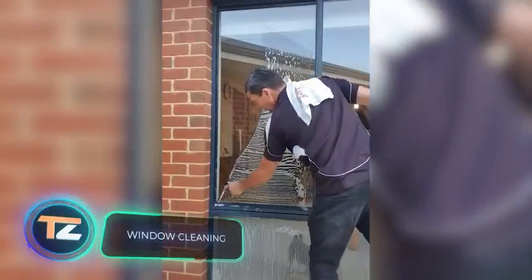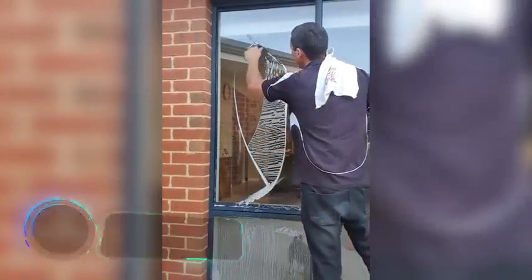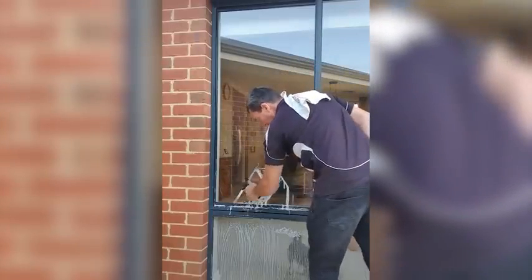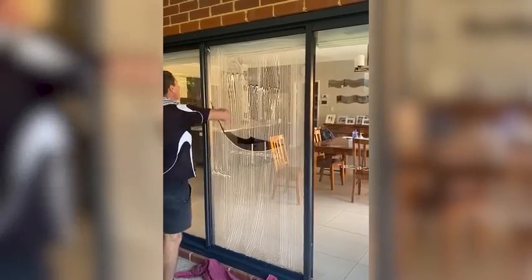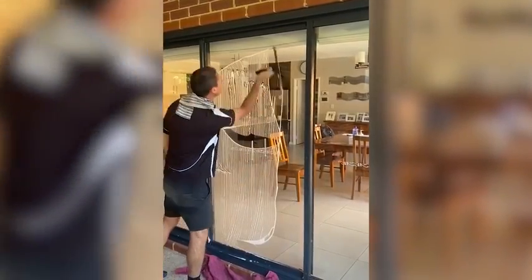Window cleaning. The fastest window cleaning method is using these metal scrapers, which professionals choose for their work. Thanks to the special surface, the tool instantly removes the soap solution, leaves no streaks, and doesn't damage the window.